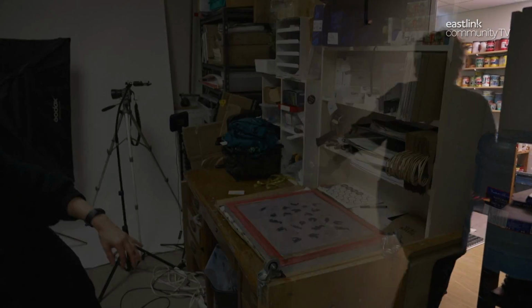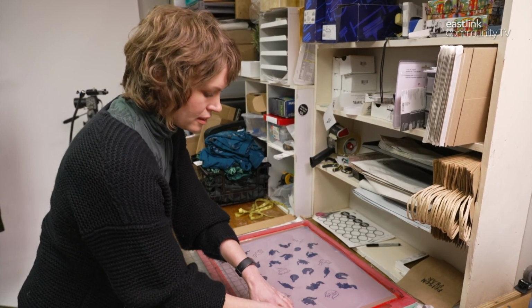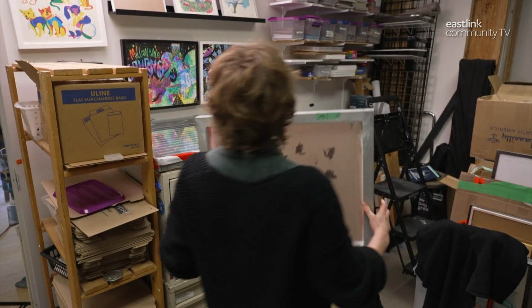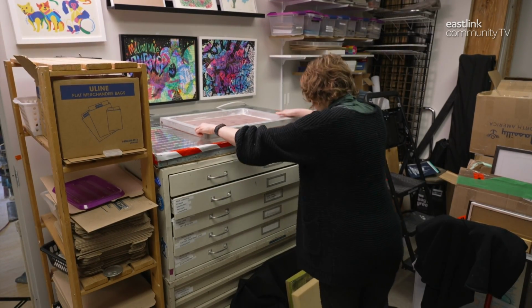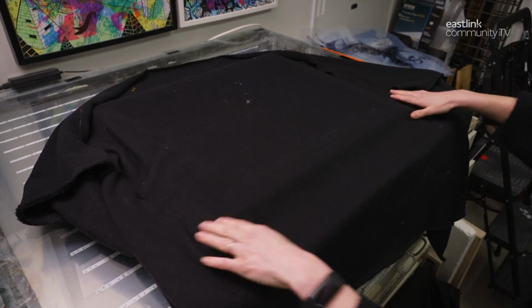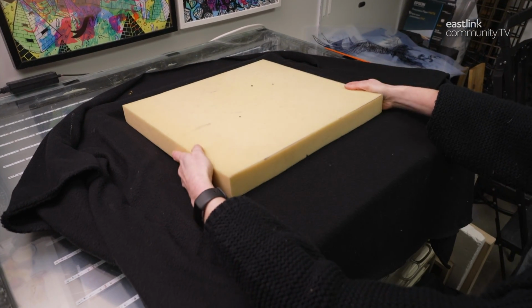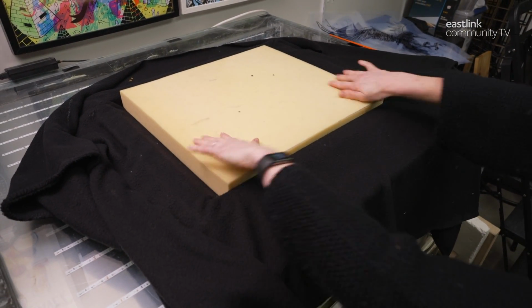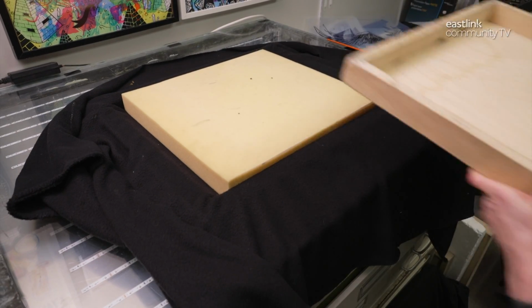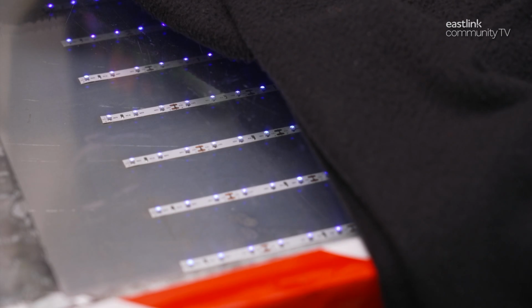Once the screen is dry, the design is laid out. Registration marks are lined up to ensure it's straight, and it gets taped in place. Next, the screen is placed on the exposure unit. This has UV strip lights behind glass, exposing the screen quickly. Black fabric is placed over top of the screen to keep light from leaking. Foam is inserted on top, followed by a flat object and then a heavy one to ensure the design receives good contact. The darkroom timer is set for 3 minutes when the exposure unit will turn off automatically.